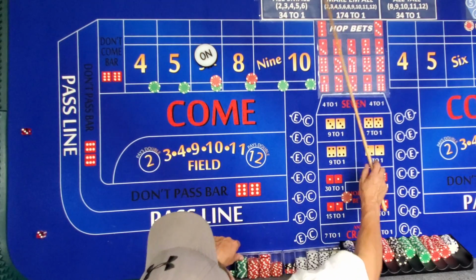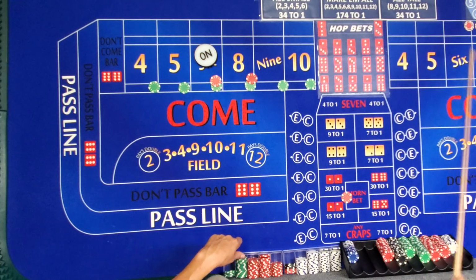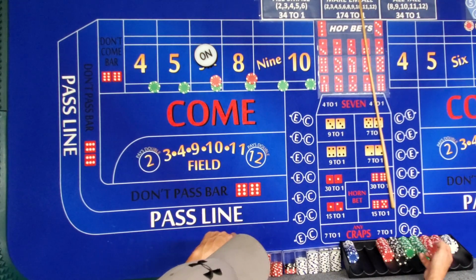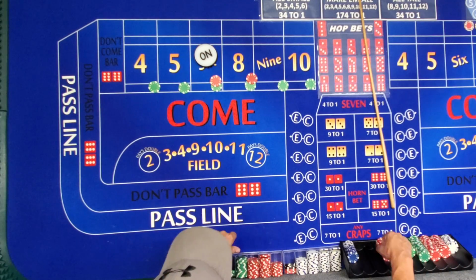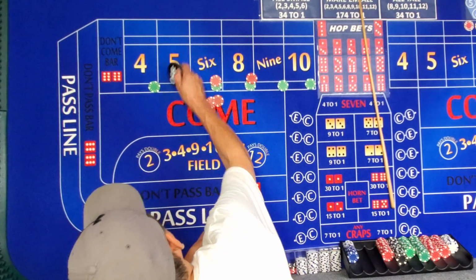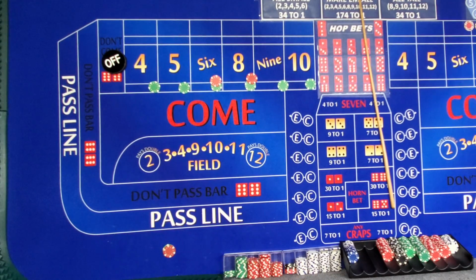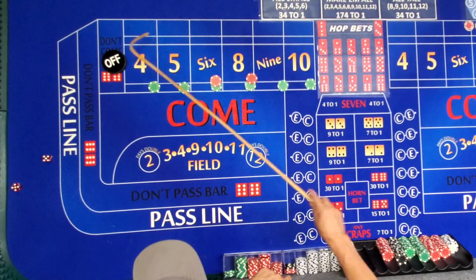Okay, and there's a hard 6. That's the point. So this comes down, but we win 35. And I'm going to keep this so I remember I have 1 score. Don't work any come-outs. If you want to work them, you can, but I know that that's in my rack as 1 hit. Okay, point moves to 10.